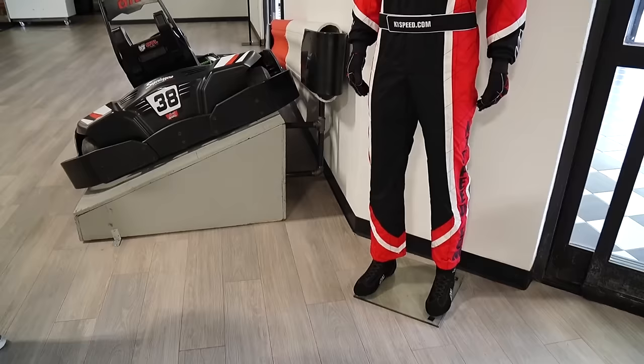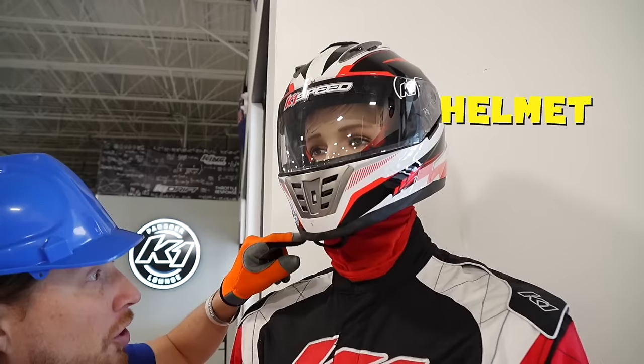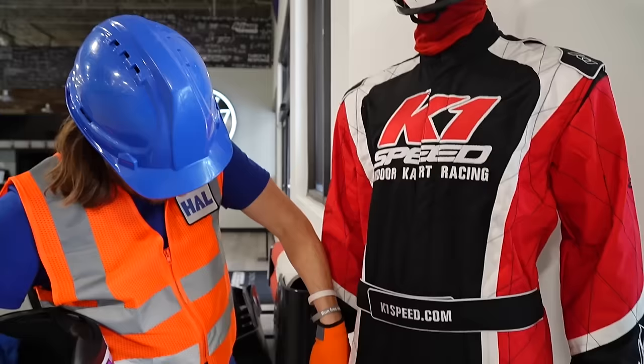Wow. Look at this mannequin. He's wearing what a race car driver would wear. Like this jumpsuit. That's absolutely awesome. And he's got his helmet on. And underneath that helmet, something called a head sock. That's great. He's got some really cool gloves on. And it looks like some special shoes too.